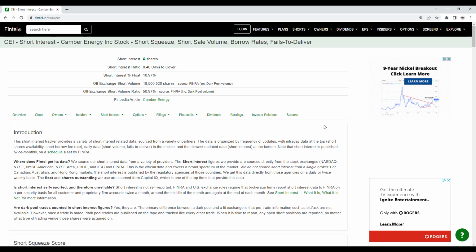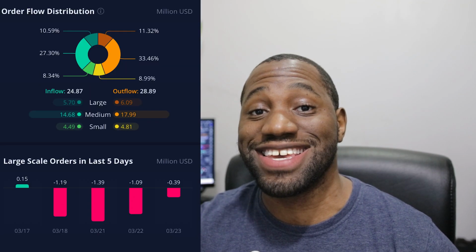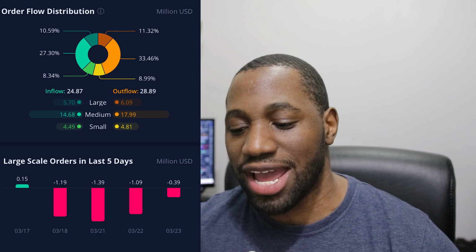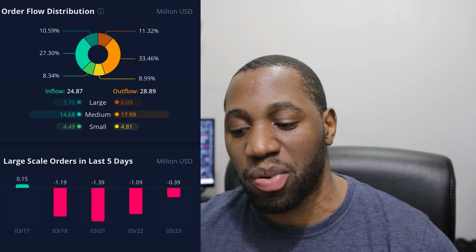Now let's move on to the order flow distribution. Now let's take a look at the order flow distribution for CEI. So we see on the inflow it's at 24.87, and then on the outflow it's at 28.89.